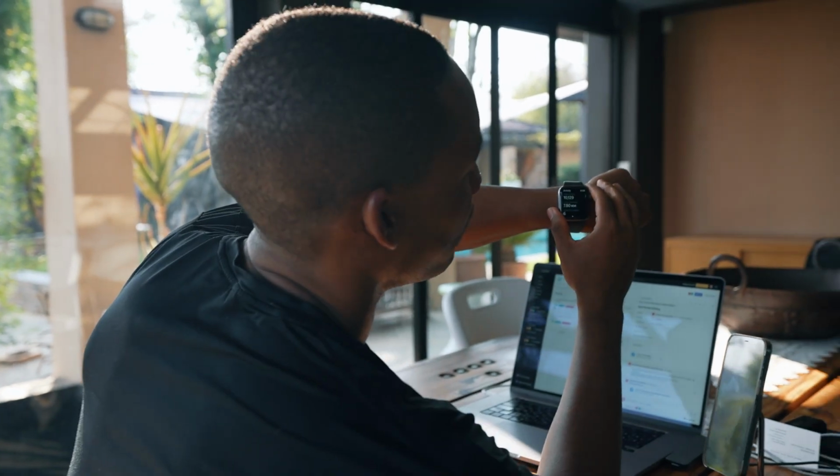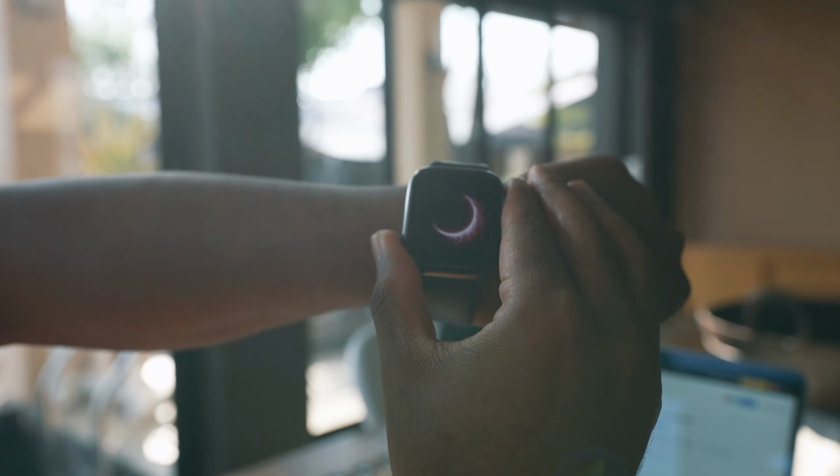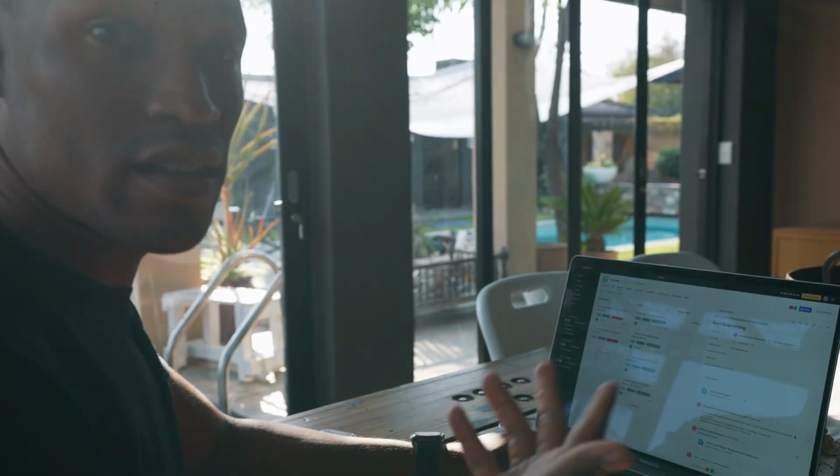I'm exactly at 5 p.m. at 10,000 steps. Boom. And I just do that consistently. It's a habit now. And that's why I can confidently say that I'm never gonna, well, let's not say never, because I got injured in February, but I can confidently say that I'm in control of my weight.